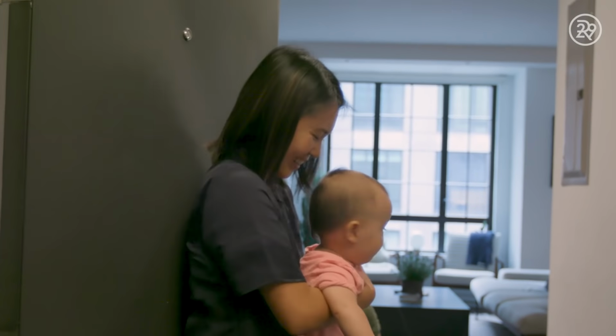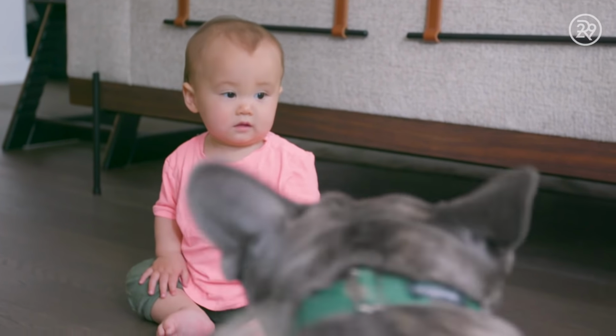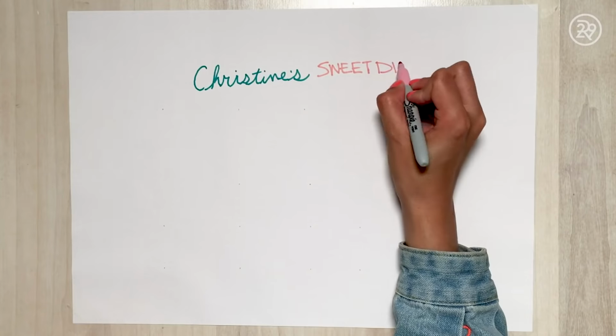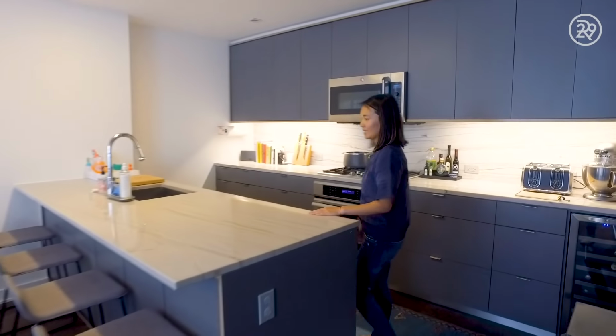Okay, come in. I live here with my husband Ben, my son Kai, and my dog Epic, and we've been living here for a year and a half. We live in the border of Dumbo and Vinegar Hill. Before the renovation, this apartment was a 3-bedroom apartment. The renovation cost us $50,000, and that included hiring a contractor, an architect, a sprinkler engineer, also decorating the entire apartment. So this is our kitchen.